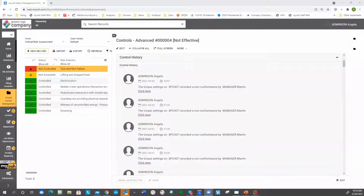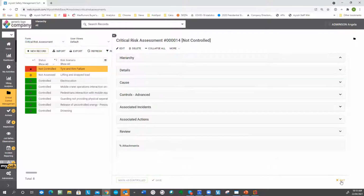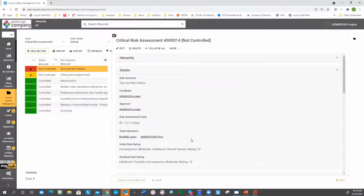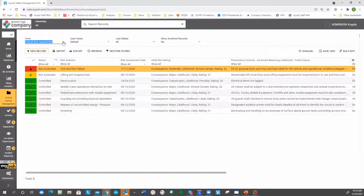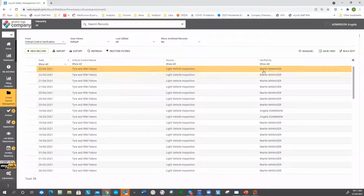It hasn't updated our critical control module, but I might configure that to do that later. So basically, what's happened here is what you can see is we've got a control history. It's updated control history, but it's done more than that. So let's jump into another section of the system, and I'll just close some of these windows down, so just bear with me for a second. So what it's done here is it's also gone into the critical control verification, and you can see it's actually created the critical control verification document as well.